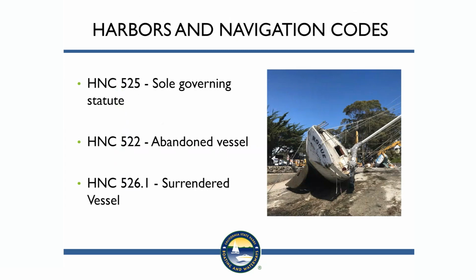Let's review Harbors and Navigation Code 525, which governs SAVE. Harbors and Navigation Code 525 is the sole governing statute for the SAVE grant program. The statute states funds shall be used for grants awarded to local agencies for the abatement, removal, storage, and disposal as public nuisances of abandoned and surrendered vessels. These grants shall not be utilized for disposal of commercial vessels. Harbors and Navigation Code 525 refers to Harbors and Navigation Code 522 and 526.1, so I will summarize those as well.